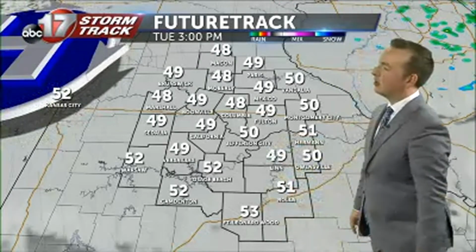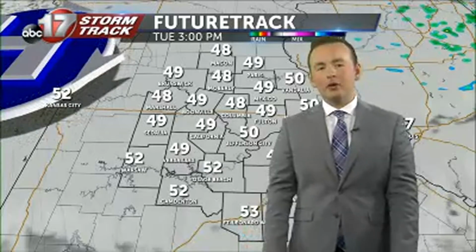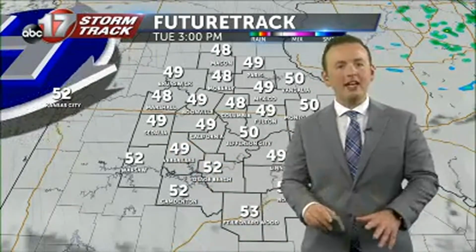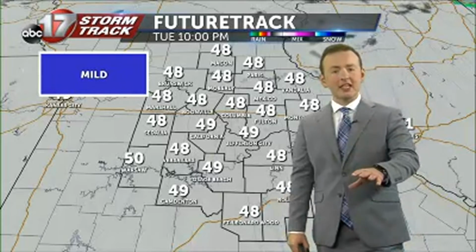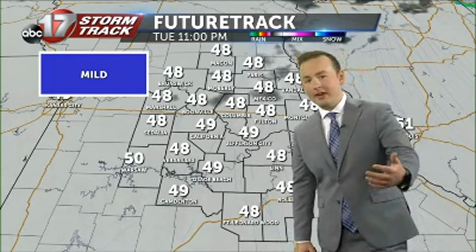I don't know that we're that cool, but heading into the overnight hours, we will likely bottom out in the upper 40s. We'll keep the cloud cover, and high pressure kind of calms our wind, so we're not pulling in a lot of cool air overnight tonight. We'll stay mild tonight. That will set us up for a good jump point into temperatures on Wednesday, where I think we've got a better chance at seeing more sunshine.